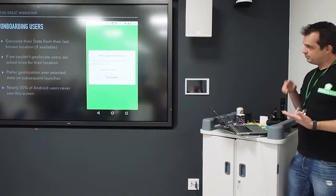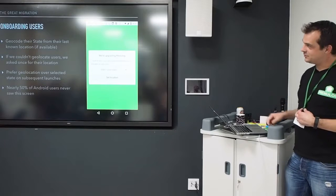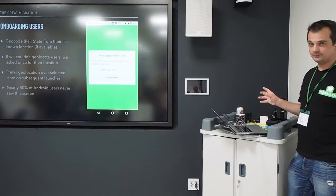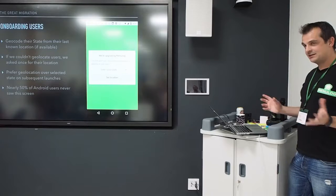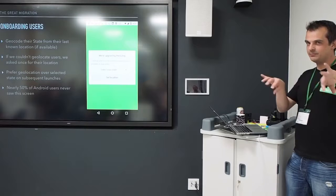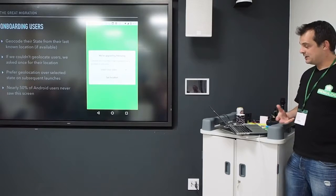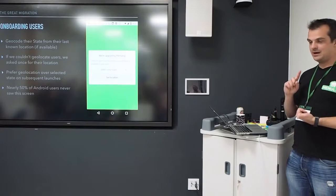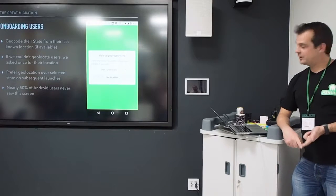So once we integrated Firebase, we went with, as you can probably guess from the states you saw there, a state-based geographical rollout approach. Australia is a huge place, and it lends itself towards a geographical rollout because most people live in cities, and most cities are quite a long way from borders. So on the Android app at least, we tried to geolocate their state from their last known location, using Google Play Services last known location, and then geocoded that using the Android framework.